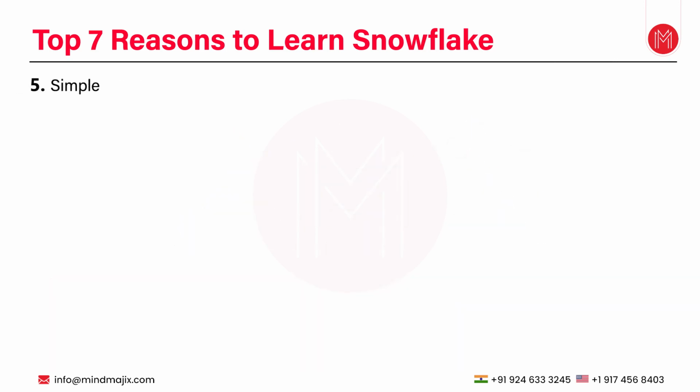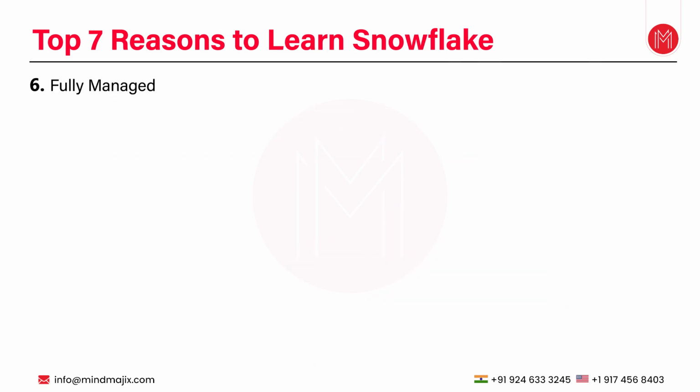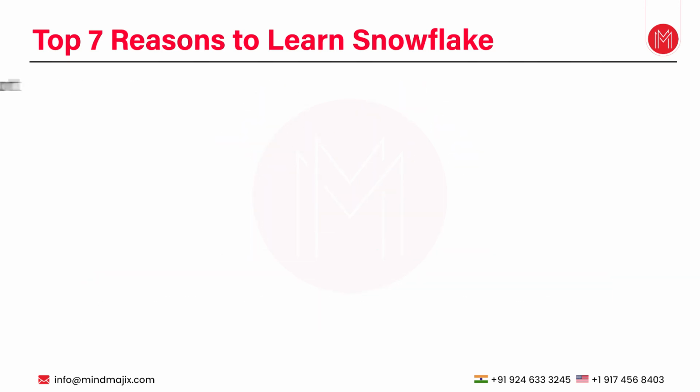Followed by that, we have simplicity. Using Snowflake is easy and intuitive, ensuring that your data is exported within just a few clicks. Now, the sixth reason is that Snowflake is a completely managed platform. Snowflake is fully managed. You need not invest time and effort to maintain or monitor the infrastructure involved in executing code. And the last reason is live support.